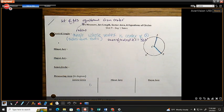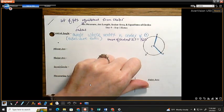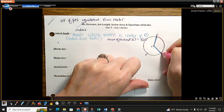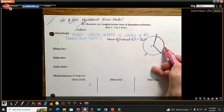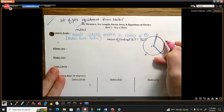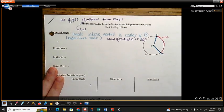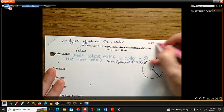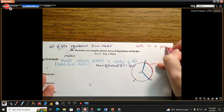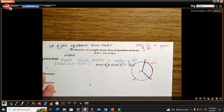Now the thing is, central angles cut up your circle. This blue radius here cuts off the circle there, and it cuts off the circle there, and it leaves this little roundish thing. What is the name of this pink piece of a circle? Angle bisector? Arc. It's an arc. An arc is just a piece of a circle. So let's put that somewhere. Arc is a piece of a circle. That's all it is.